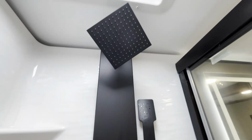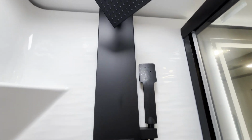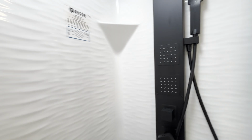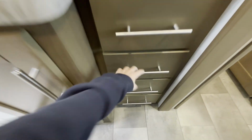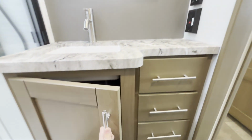They're so cool. You also have a shower bench in here and a pretty kind of backing to the shower. Also that overly awesome shower head. I don't know how to explain it. It's just so cool. Also, here's your sink. So a nice countertop here and storage. Very nice. You also get storage and plumbing access under the sink.